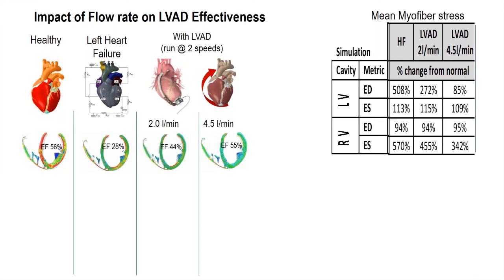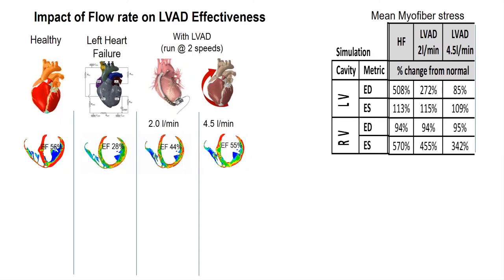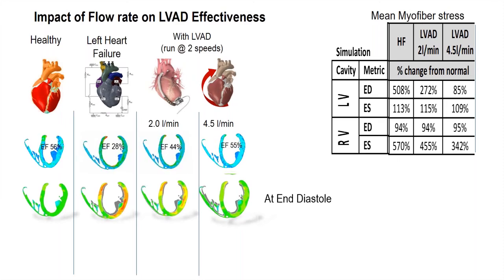But in addition to looking at that, you can now look inside and see what's happening to the heart itself. They were able to look, and I'll freeze these frames, at end diastole. If you look at the heart failure at end diastole, you can see there's residual stress, and that stress would lead to remodeling, and that remodeling would lead to death. It's partially reduced at 2 liters per minute. It's completely reduced at 4.5 liters per minute. So you have a successful treatment based on that.